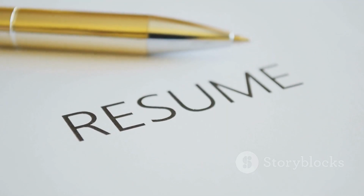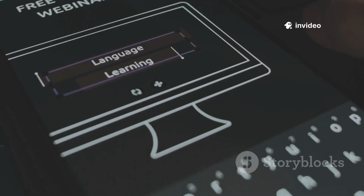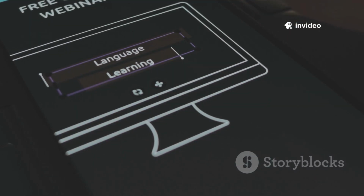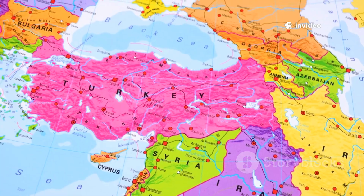Standardized formats like Europass help recruiters compare candidates from different countries. For language skills, use the CEFR scale, A1 to C2, so your abilities are clear across borders.